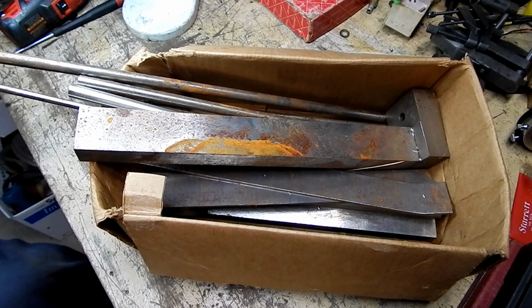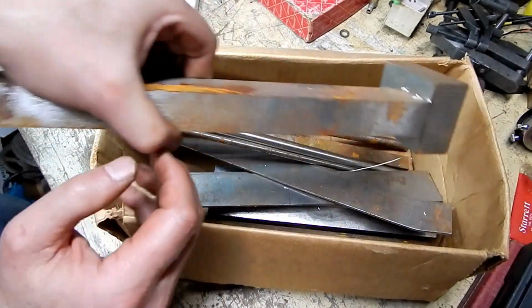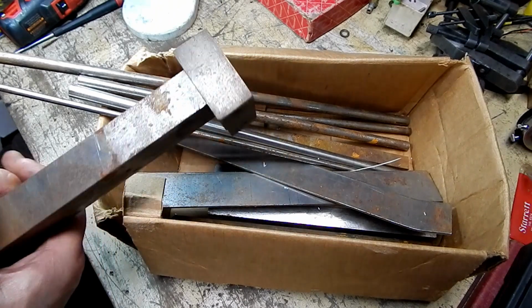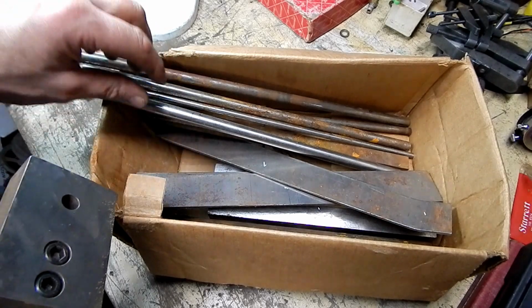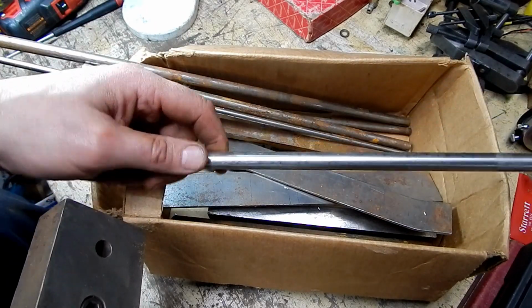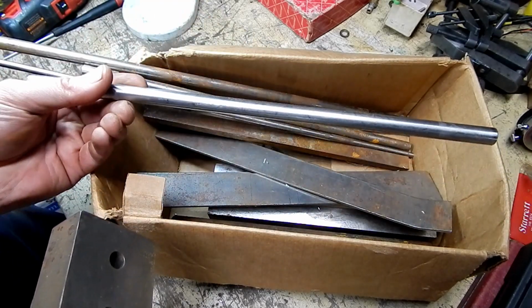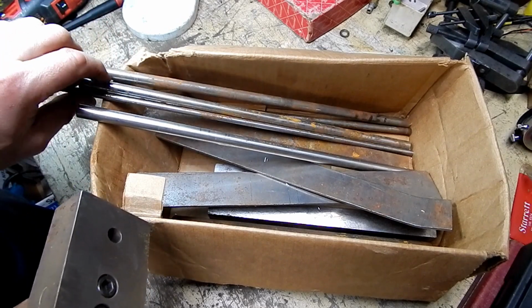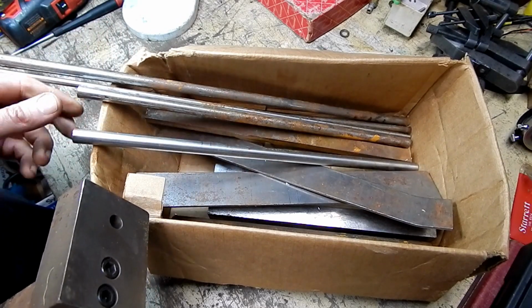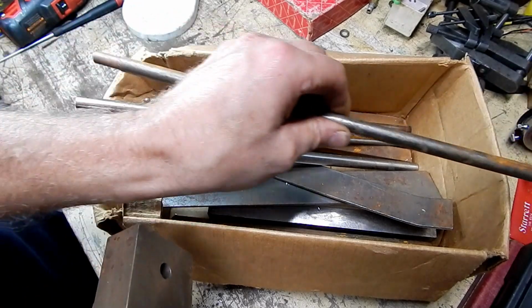So what I ended up getting from him was a bunch of just metal that I found in various spots, and I just went around and collected it all out of different bins and piled it all in this one box. And what I've got is a lot of nice short little drops. That's probably about 17 inches, 18 inches long. There's a small one there. This one here is probably about 2 feet.